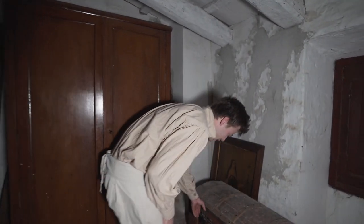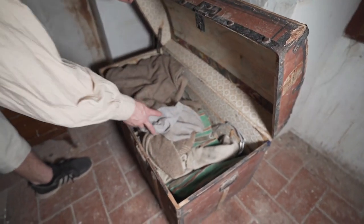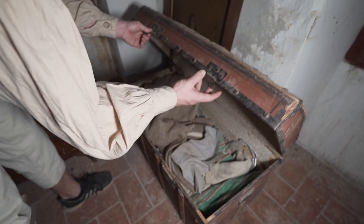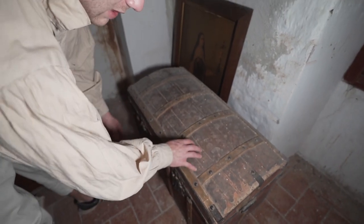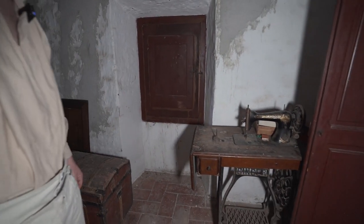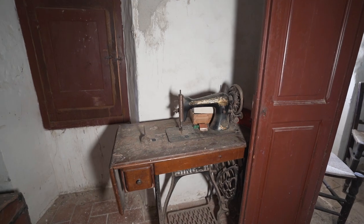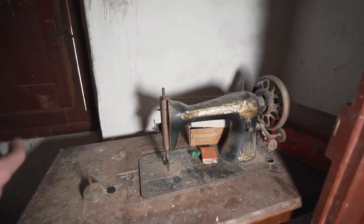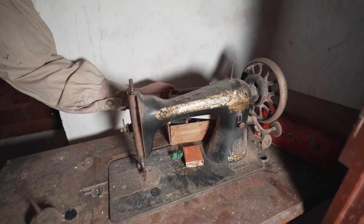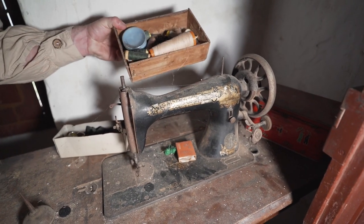Okay, oh, even a mirror in here. Another treasure chest left here. Again, filled with blankets and clothing and cloths. Lovely piece, love the style of it. And then we have a Singer sewing machine to the side, where the woman would be working on, making the clothes. The man would break the clothes faster than the woman would make them. Lovely, all her knitting equipment still left behind in here.